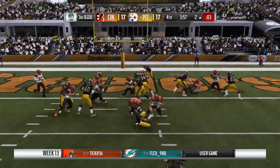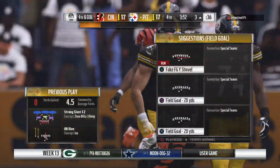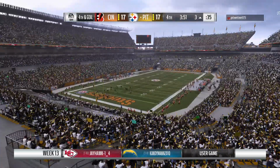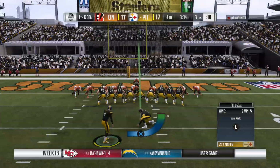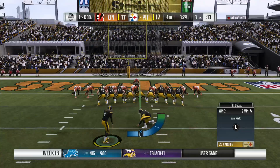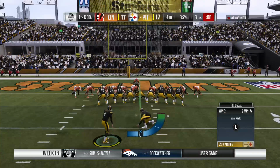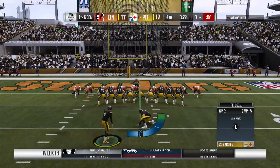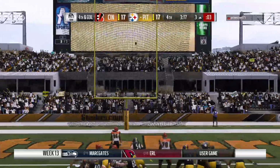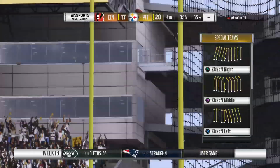They'll try and run it in with Bell. No gain on the play that time, so a big stop, and it's going to leave them with a 4th and goal. Have to kick this field goal, don't you? No question about it. Look at the clock. Look at the situation. Kick the field goal. Kick is good. And with that, they take the lead here 20-17.